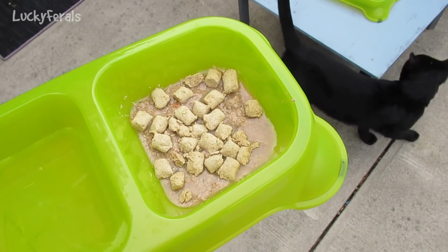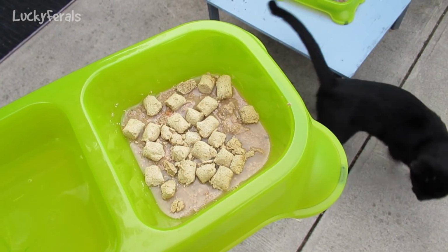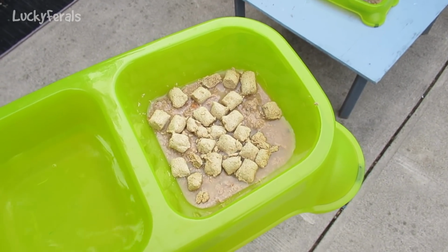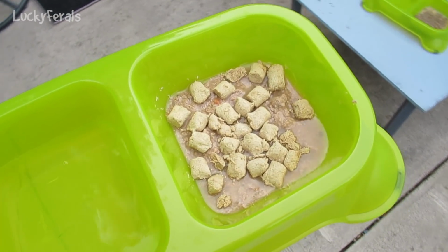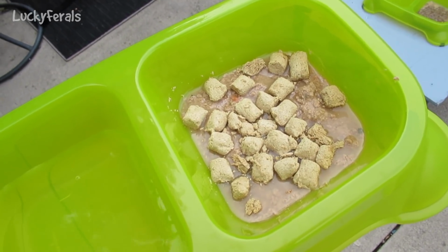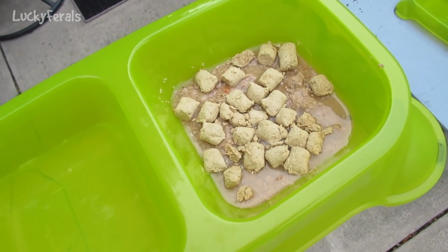There's the Iams grain-free wet cat food on the bottom. And then I put some of the Nature's Variety Instinct freeze-dried raw bites on top. I forgot I had those. I had a bag of those downstairs. I'm going to give those to him. The better and cleaner that he eats right now while he's in the healing process, the quicker and more efficiently his body can heal what it needs to heal in regards to that leg.